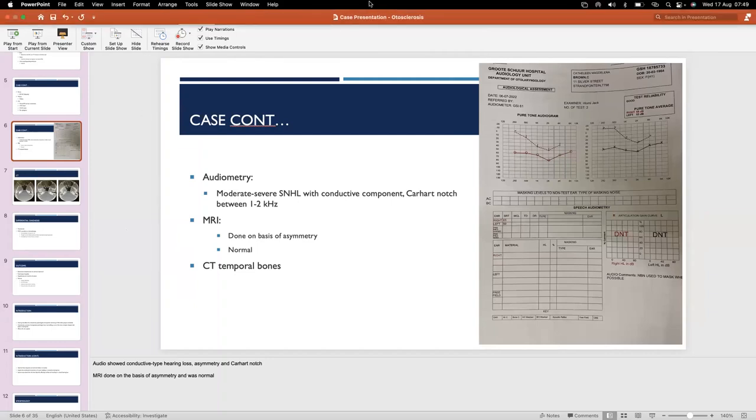You need to be careful with masking in these audiograms. You can't plan your management based on that audiogram alone if the masking is uncertain. In that case you have to plan your management based on the history and the tuning fork examination, because of the masking dilemma.